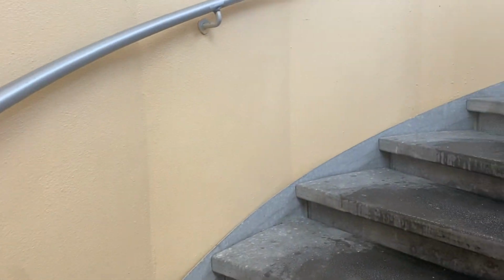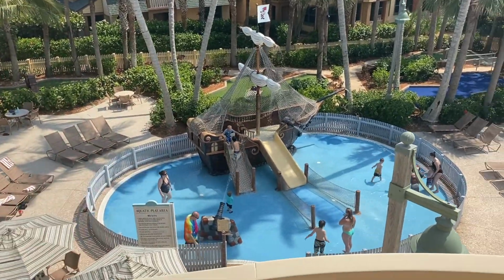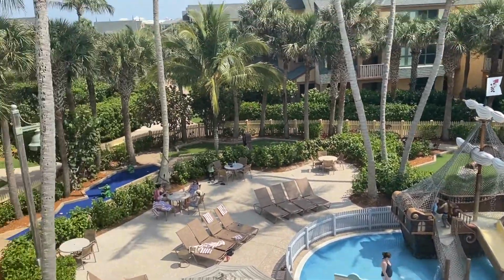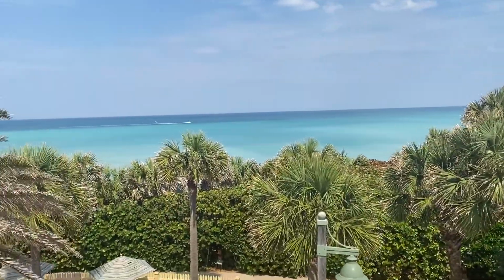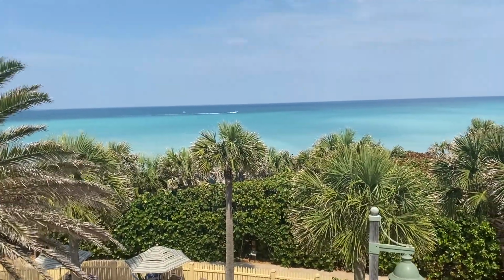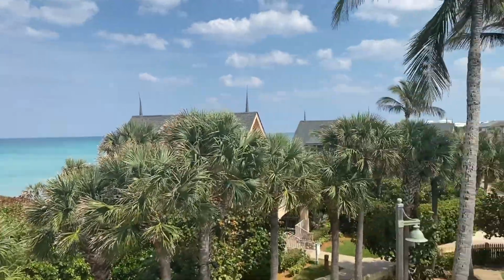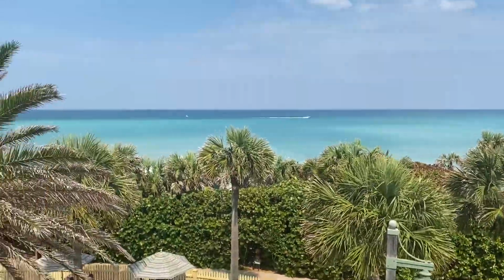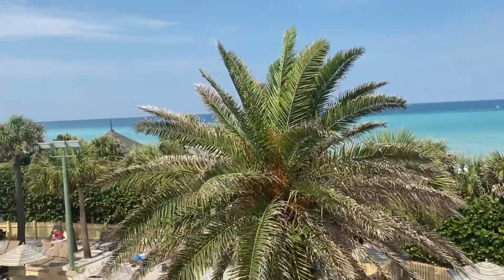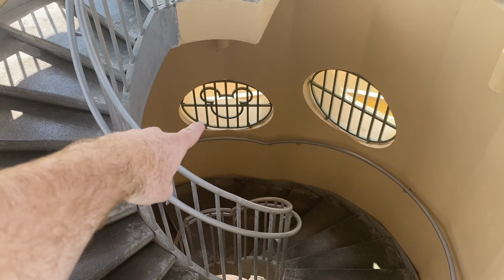Headed up the stairs. There's a view. You've got this little splash pad area down here, and that is awesome. But look at this view. Just absolutely beautiful. Gorgeous, gorgeous view. Once again, you see some of the other villas out here that are not part of the inn room.